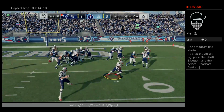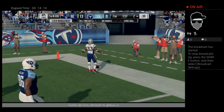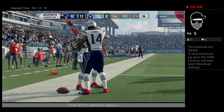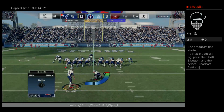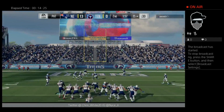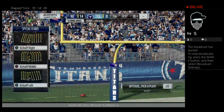Second down, the ball on the 2 here, 2nd and goal. And he's over the line and into the end zone for a Patriot score. Dion Lewis with his 2nd touchdown here in this first half. And the Patriots add 6 to their lead. And it's good to make it 14-0.